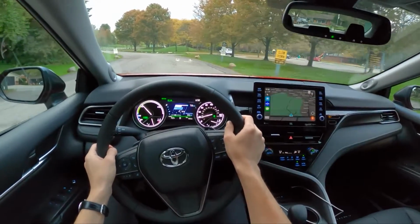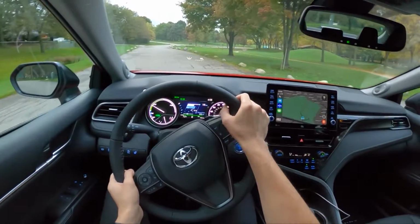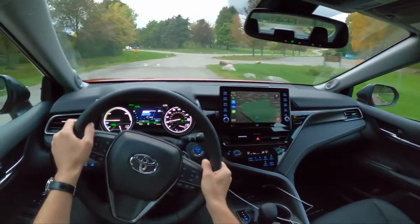Really, the only thing I would change about this XSE is just have slightly smaller wheels. 18s would suit this car perfectly. The 19-inch sidewalls are just a bit thin for Michigan roads, but everywhere else in the country, I think you'll be in pretty good shape.